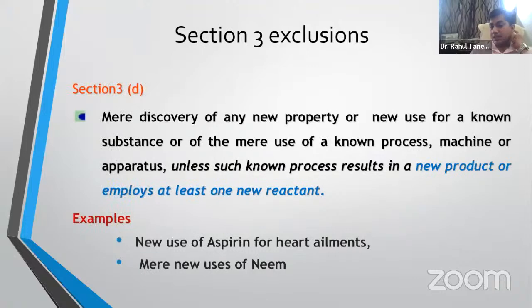Like for example, आपके पास एक tablet है paracetamol की, आपने just उसका new use develop कर लिया. Suppose you are saying that paracetamol is now used for the diabetic patient, this is just an example, and all the chemical process is same, molecule is same, everything is same. You have developed just a new use. On the basis of new use, patent will not be granted, because everything is same. But if you are adding some new reactant, new molecule, new process, then you can claim for the patent application. Just for the same process, patent will not be granted.